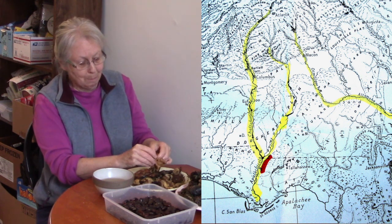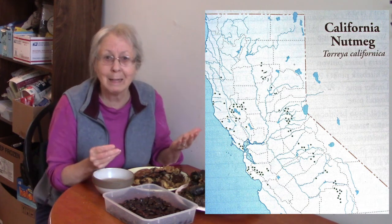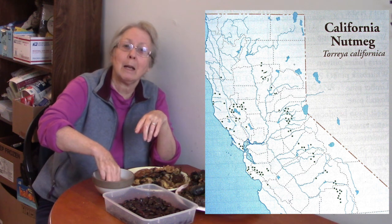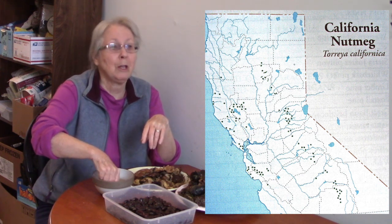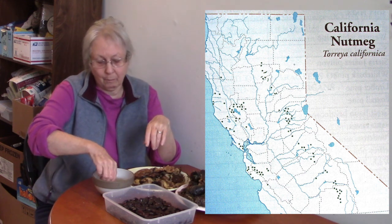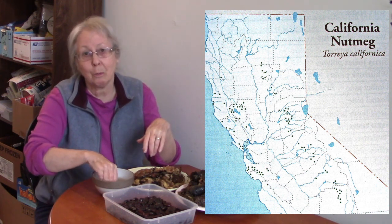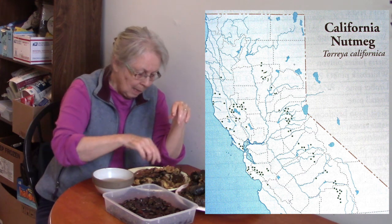And at some point, maybe people in California will start. I mean, why isn't everybody doing this? Why aren't there people in California gathering the seeds of Torreya californica? They've already topped out on the northeast facing slopes of the coastal mountains north of Napa Valley, which is about their northernmost range. They would do fine northward. California Torreya, Torreya californica.